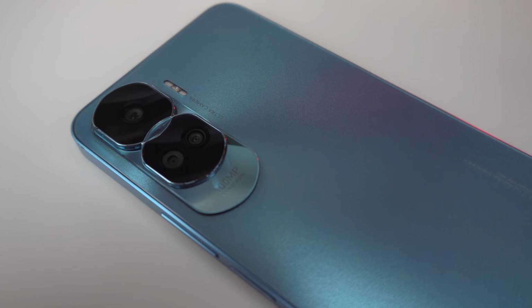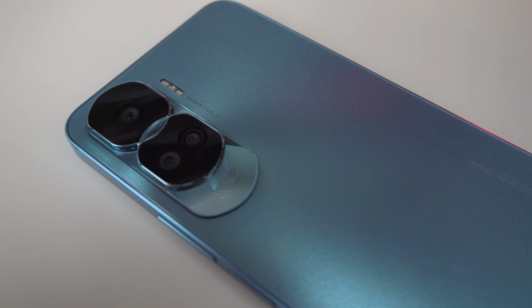Hey guys, my name is Avram, and for this video, we're going to be talking about the Honor 90 Lite 5G, which is with me right here. So like I said, the main selling point for this phone seems to be that 100 megapixel camera, but there's more to it than meets the eye. But let's go with a quick rundown of the specs first.